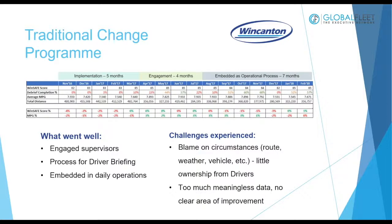Before I go into what we've done, I just want to share with you what I believe to be a traditional change program. This was a program that we implemented in Wincanton last year, and we were using an existing telematics provider. The results and timeframes we experienced with this program are what I would call traditional, in that it took us 4 to 5 months to implement the program, and in this period we trained our supervisors and our drivers, and implemented an engagement process. And then over the next 4 or 5 months, we saw those improvements come through. These results, I would say, are typical with a telematics business case, and we saw improvements of around 4% in MPG and a similar improvement in the safety score, so therefore effectively leading to a decrease in damage.